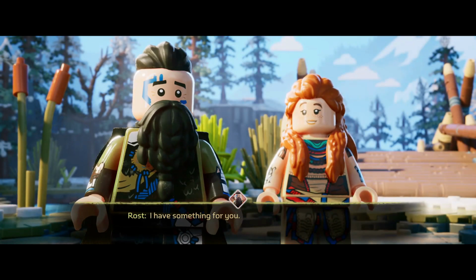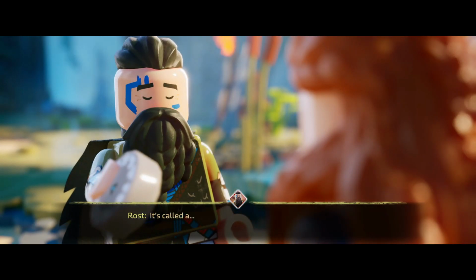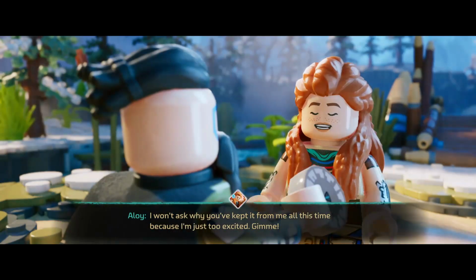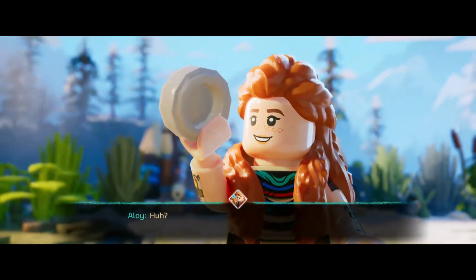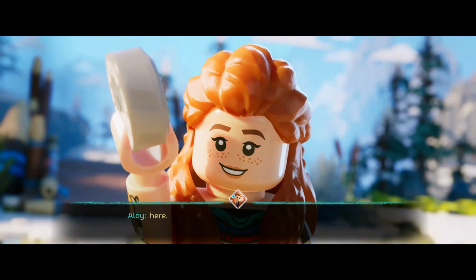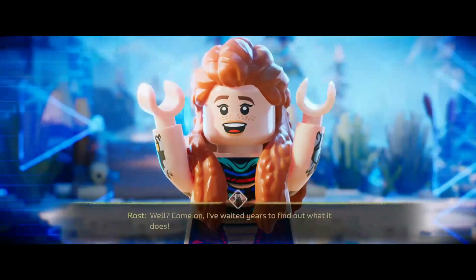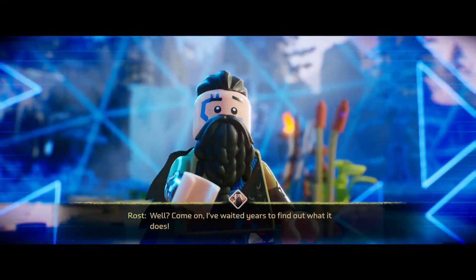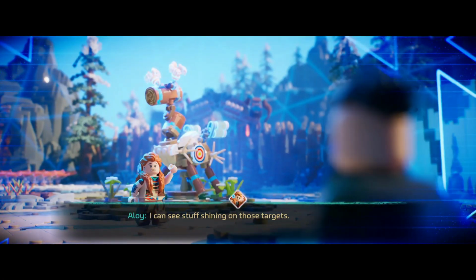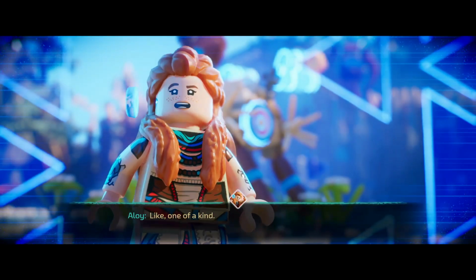I have something for you. A strange device Tirsa found next to you when you were a baby. It's called a focus? I won't ask why you've kept it from me all this time because I'm just too excited. Gimme! Huh. Does it go like... Looks like it goes... Here. Well, come on. I've waited years to find out what it does. Whoa. I can see stuff shining on those targets. Like it's telling me where to shoot. This must be so rare. Like one of a kind.